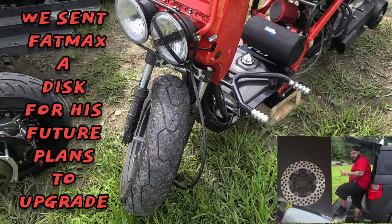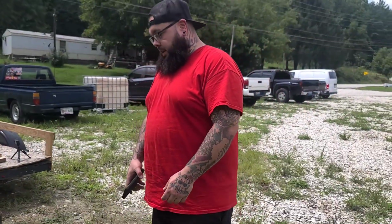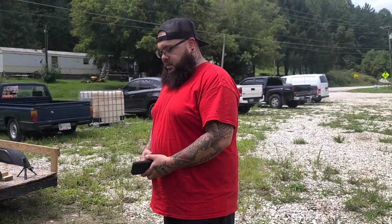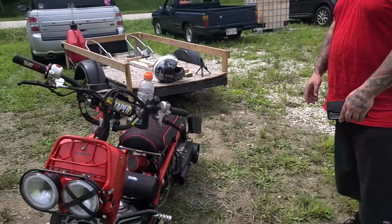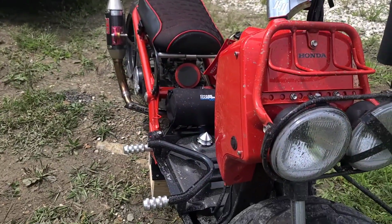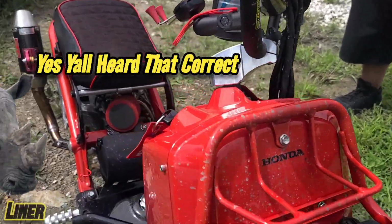Yoshimura exhaust, which is the second one I've been through. Started out with M4, was a little too loud for me, and just wasn't a huge fan of the fitment on it, so I went to the Yoshimura. Right now, just trying to figure some stuff out. A lot of custom work on it as far as myself. I mean, I did rhino liner on a lot of stuff. I like that rhino liner.